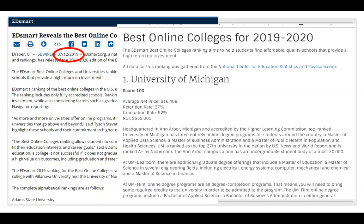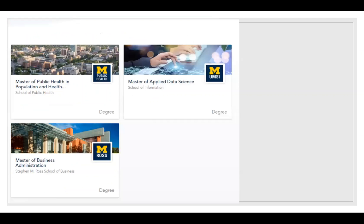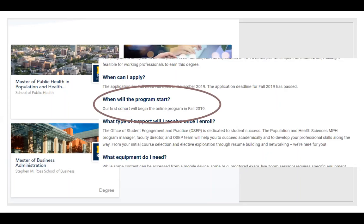What's interesting about that is University of Michigan has a grand total of 3 online degrees, as compared to some schools that have 30 or more. It's a little unusual to have University of Michigan ranked number 1, but hey, it's a very strong brand. However, one additional interesting note: the University of Michigan online programs didn't begin until fall of this year. So to recap here, the number 1 ranked online college per EdSmart has 0 students, much less graduates.